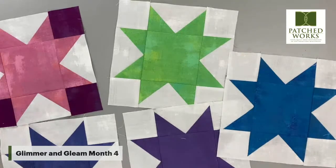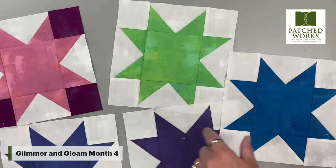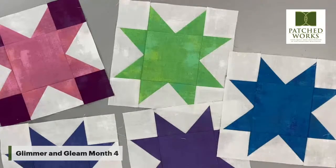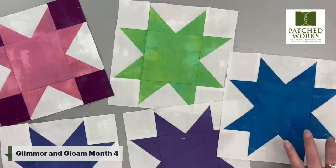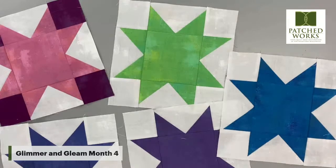So you can see that we have five different stars, and one of the stars has the non-background corner square, okay? So a very fun take on a color story on a star like that.